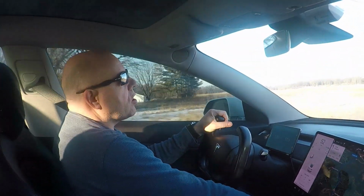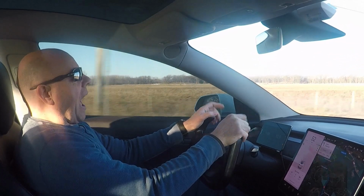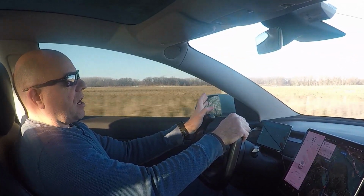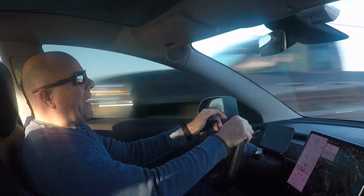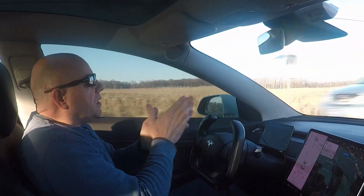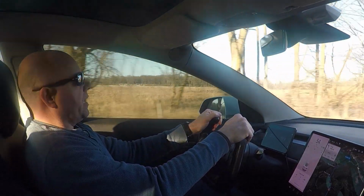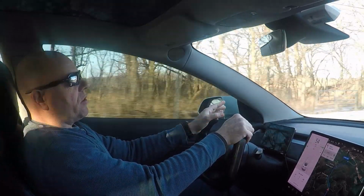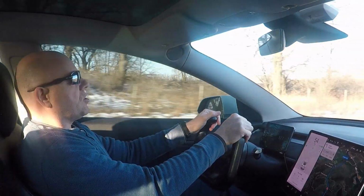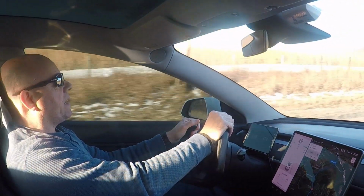So I do those things, which only takes a few seconds in the morning, but I don't have to worry, is the car going to start? Or warming up the engine, getting the car started. Now my wife's car has remote start, which is great, but when you're driving an EV, you don't have to worry about warming up an engine or any of those items related to that.